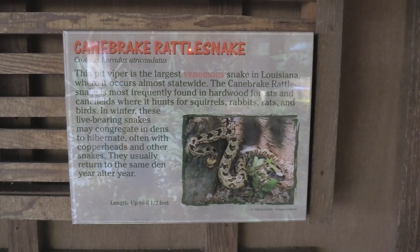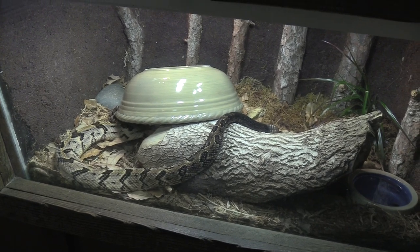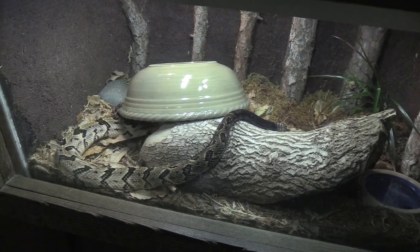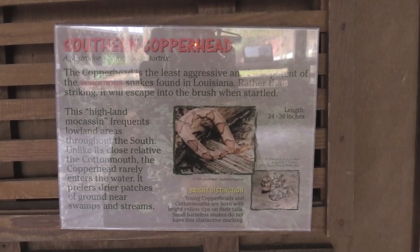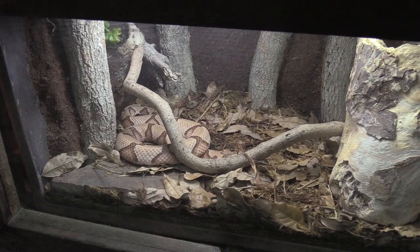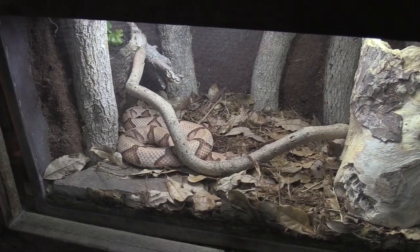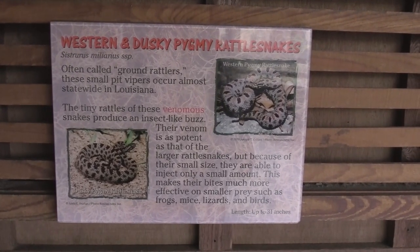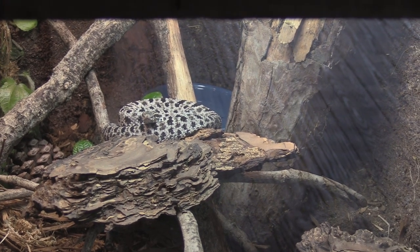We got a canebrake rattlesnake. You can even see his rattle on the end of his tail. Got a southern copperhead. Very nice looking snake. Like its coloration. Got western and dusky pygmy rattlesnakes. Looking, the only one that I see is the western pygmy rattlesnake.